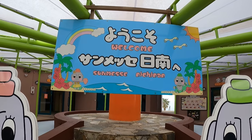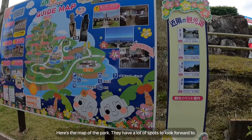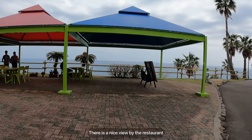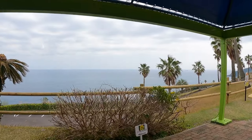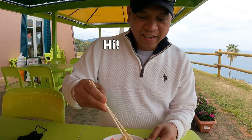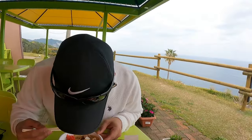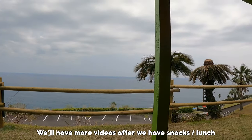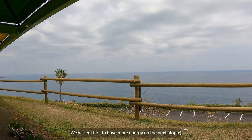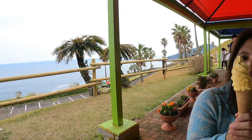Second stop is Sun Messe Nichinan. Hi, sweetheart. Hi. We are eating snacks here in Sun Messe Nichinan. With this view, we'll have more videos after we have snacks, lunch. And we have mango ice cream with this view. So nice.